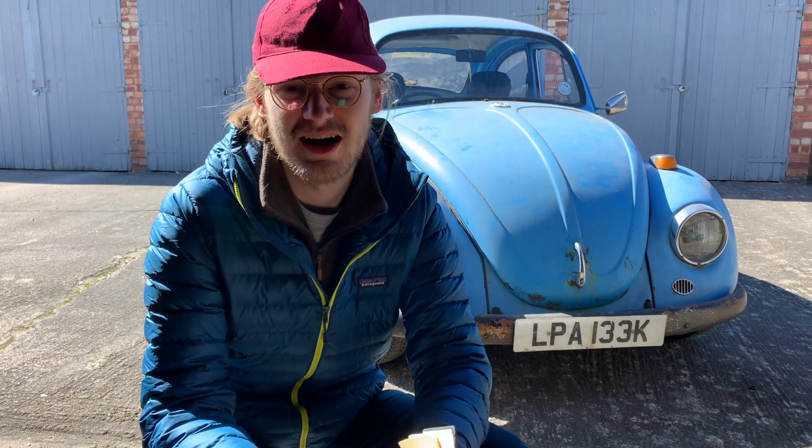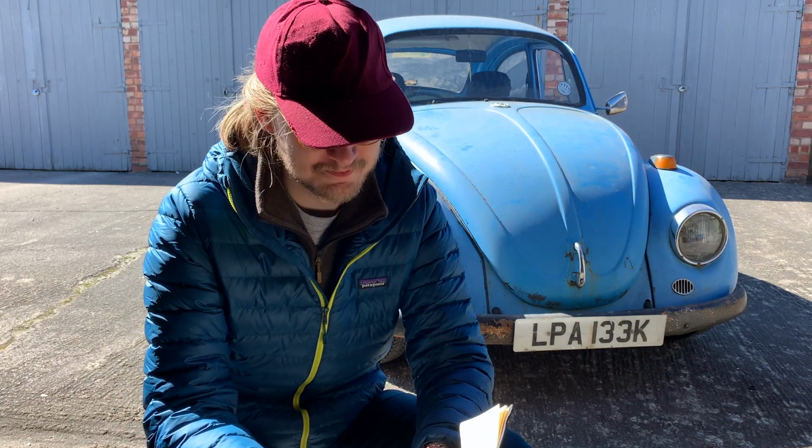But the caveat to that is, all old cars rust. It doesn't matter if they're a VW or not. I don't think you'll find many cars that are 50 years old that don't have a propensity to rust. And that's when you have to think about some of the other cars that were around at this time. Say for example in 1972, equivalent to a Beetle, maybe something that was on sale in this country, you might be thinking about a classic Mini.